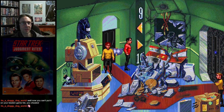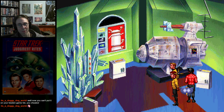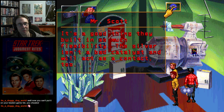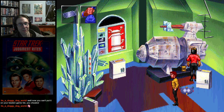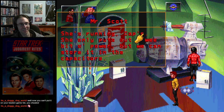Yes. You remove the silver. Good thing to build in so much flexibility. The silver isn't a bad catalyst and will act as a contact too. Oh. She's running, Captain. She only puts out a wee bit of power, but we can store it in the capacitors.